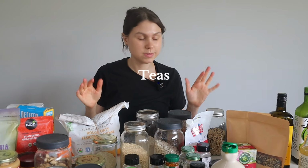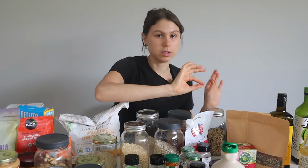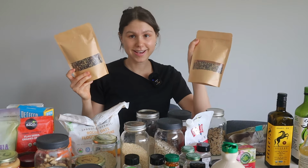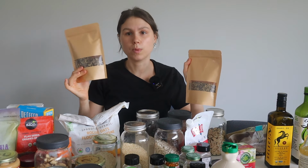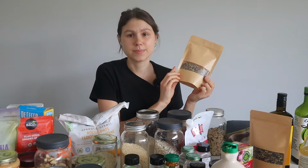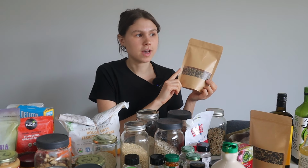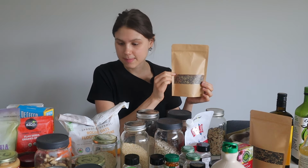Moving on to teas. I wasn't sure if I was going to include these, but you guys are always asking me for tea recommendations. So let's start out with my loose leaf teas. These are two that I made at the clinic. This one I believe has hibiscus, licorice, burdock, and dandelion, which is one of my favorite combos. And then this one I believe also has hibiscus and licorice just because those are two of my favorite herbs. And then I think it also has alfalfa and astragalus in it. So those are two that I love to keep on hand.